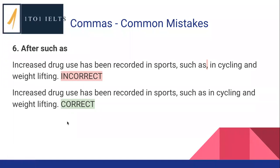Also something that will come up maybe in your explanations or also in your examples is when we use the expression such as. Quite often there is a comma before such as, but we do not put a comma after such as. So here, increased drug use has been recorded in sports, such as, and then there should be no comma, cycling and weightlifting. So we can see the second sentence is the correct version.